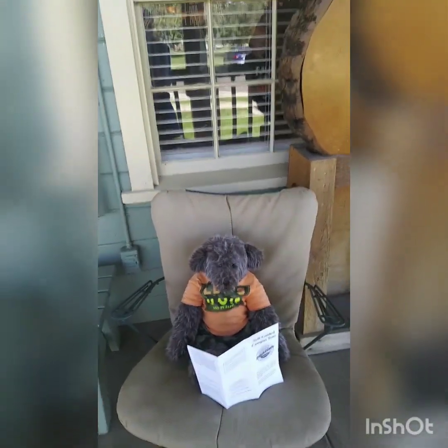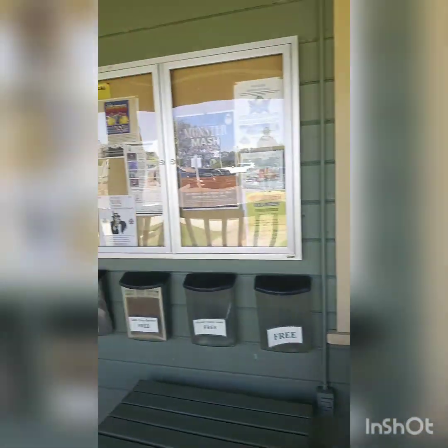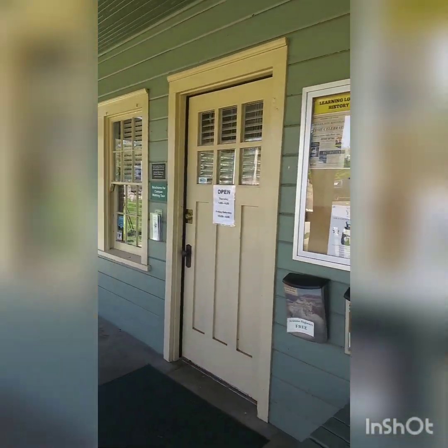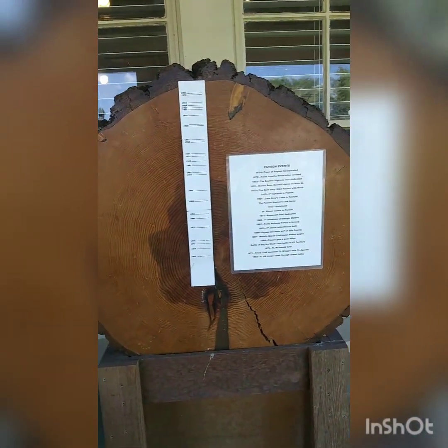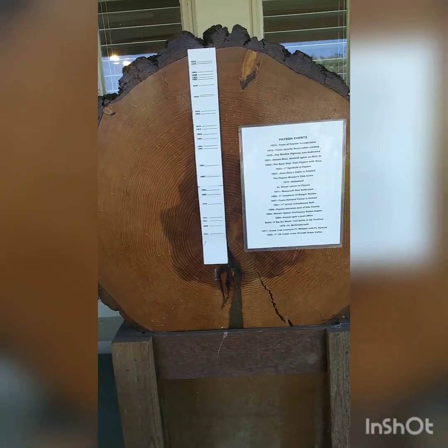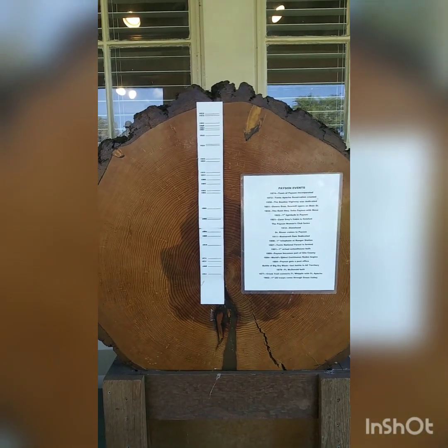So this is the first stop on the tour. It's the gift shop. And you can see, you go into the gift shop. But here's the wood, and it shows all the Payson events that took place from 1862 all the way up to 1974. Wow.